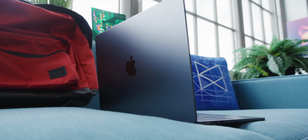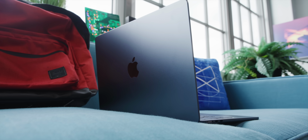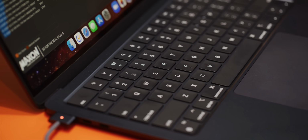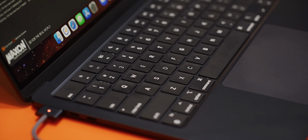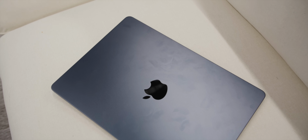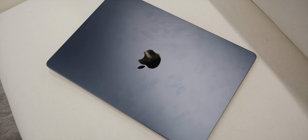Like if the light hits it just right, it can look like a blue laptop. But in some environments, it just looks like a matte black laptop, which I think is sick. But we were right in the first impressions. This one is an absolute fingerprint magnet the instant you start using it, and it's impossible to keep clean.